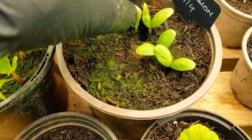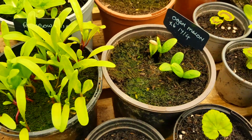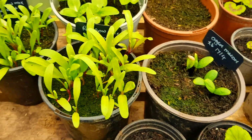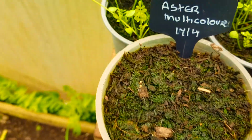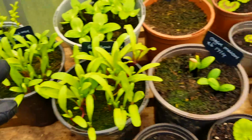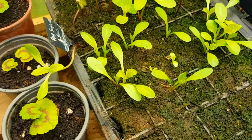Still got a little seed head on there, so there'll be 4. So if we get 1 out of 4, that might help. These asters are still not germinated yet. I'm not sure how long they take. We'll just wait and see.